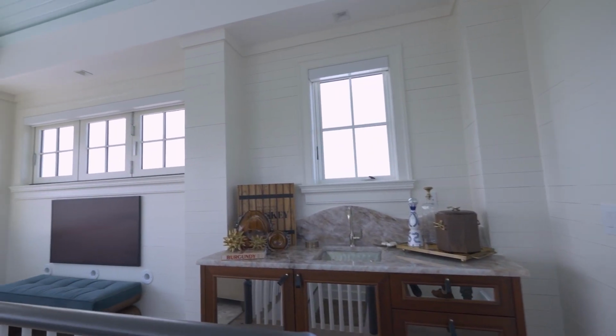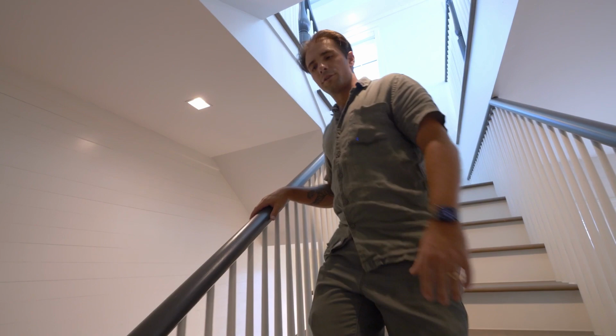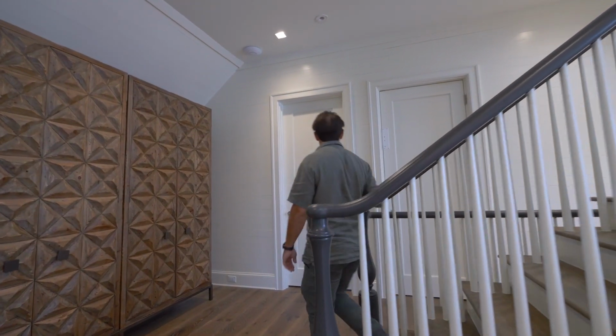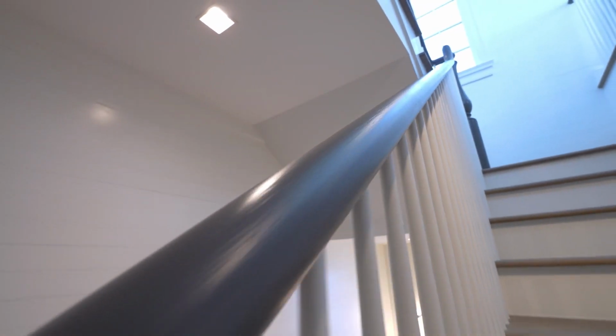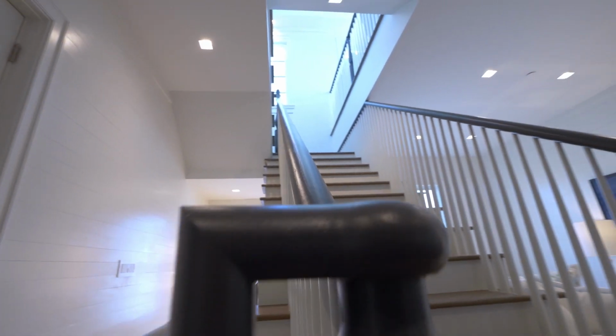All right, that's the tower. As we come down into level 3, you can't help but notice this beautiful handrail that we provided. This design is really an amazing one. These beautiful balusters and that huge newel just really brings a nice touch of traditional architecture into this house, and man, it is gorgeous and quite an amazing feature.